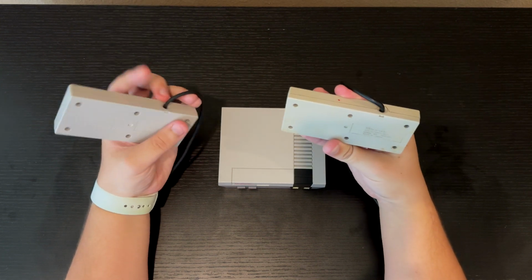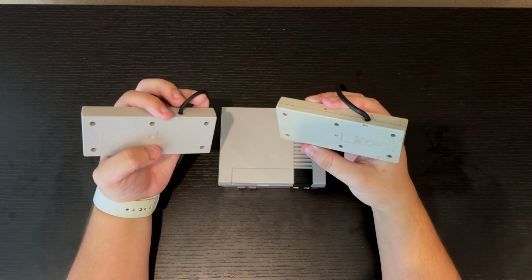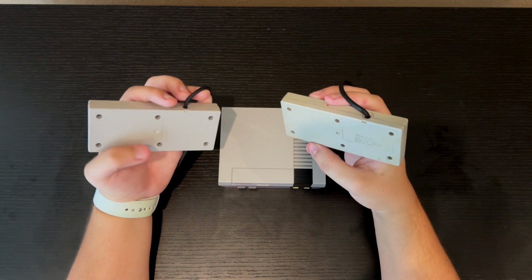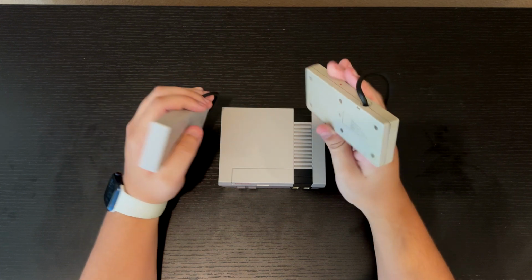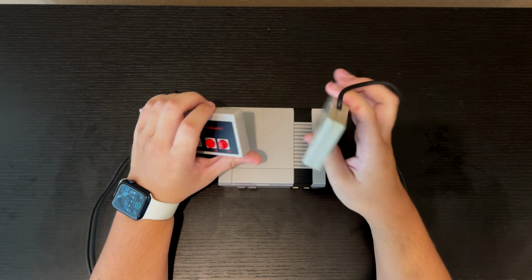Even the little text on the back. They have some new warnings here. But yeah, I mean, it looks amazing. Why does it say Germany? I don't know. But even the screws are in the same place. I think, honestly, they did a really good job with this.